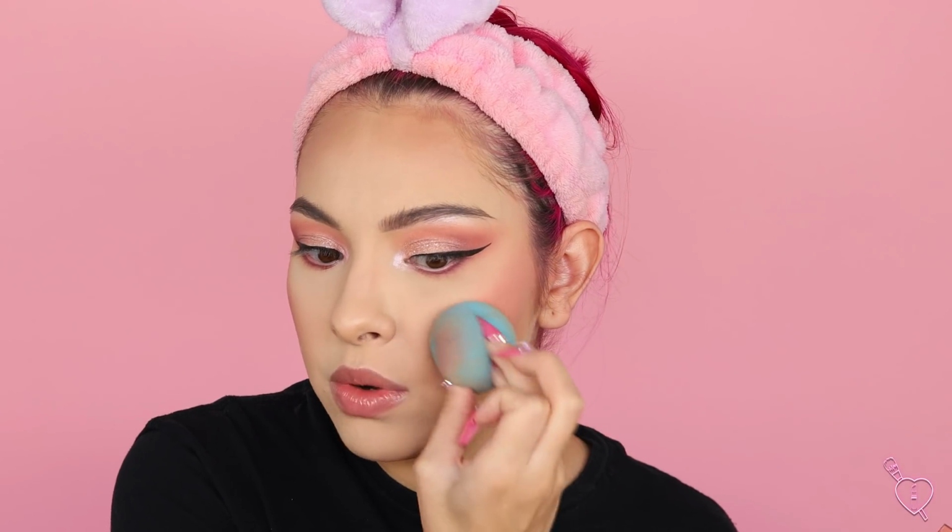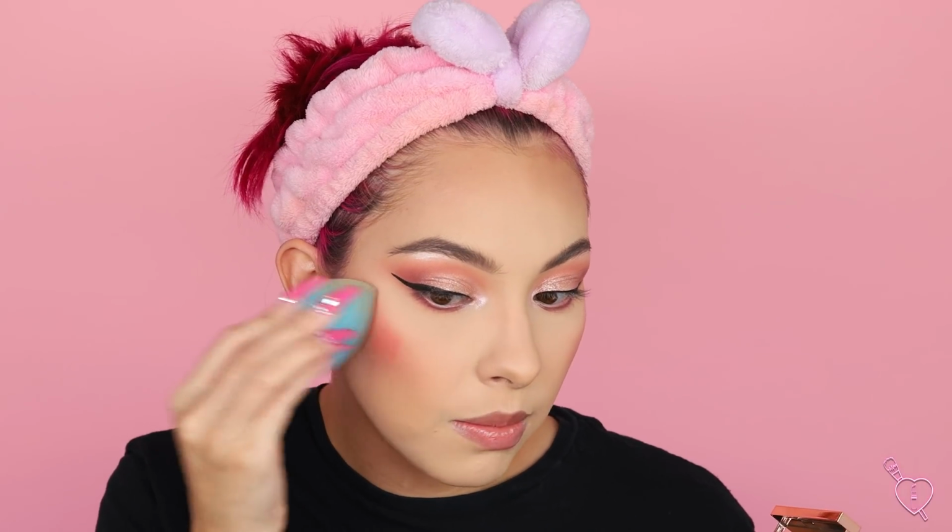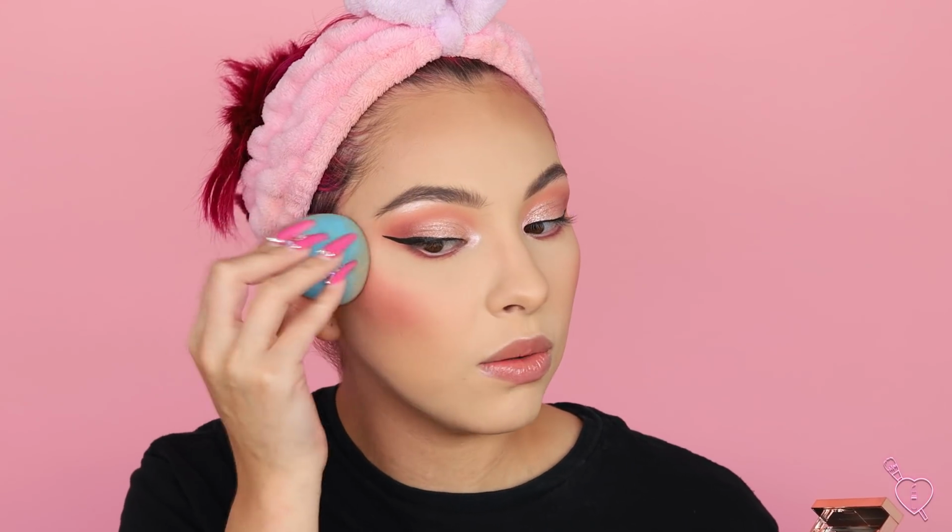These actually don't have as much glow as I thought they did. Seeing them on other people definitely looked more glowy, but it could be because of my base. Like I said, I wear very matte foundations and powders. So maybe that's why, but we're really gonna see the effect of the setting mist to see if it gives us that nice glow. Plus I don't have highlighter on either.